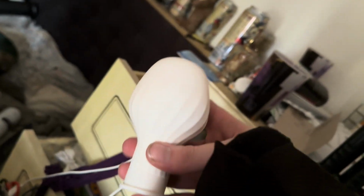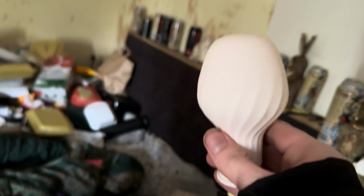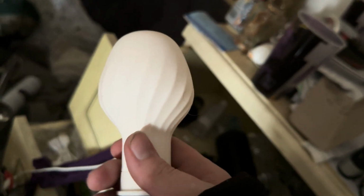Bro, such shapes you could also build in a garden as a statue. This looks quite interesting. Maybe this could also fit in Atomic Heart, the game. What are these things? What?